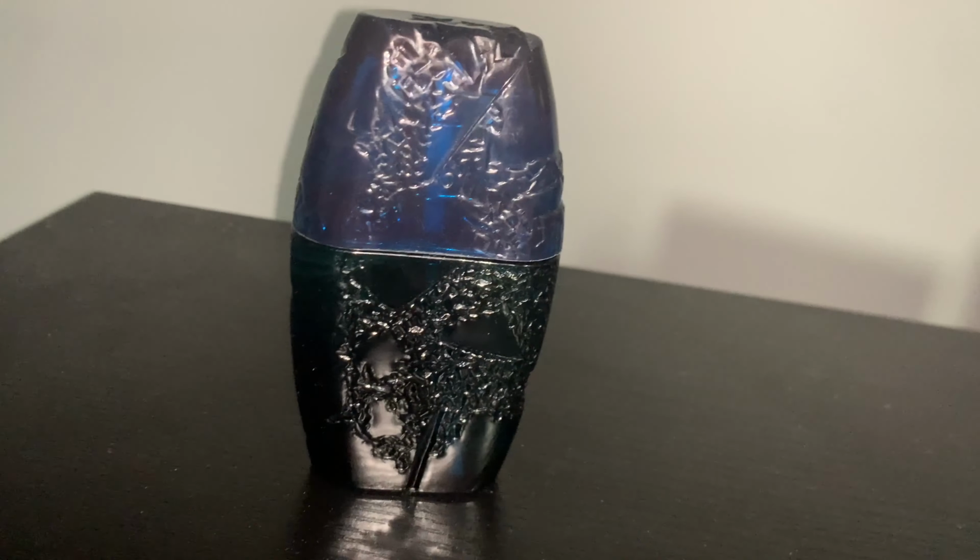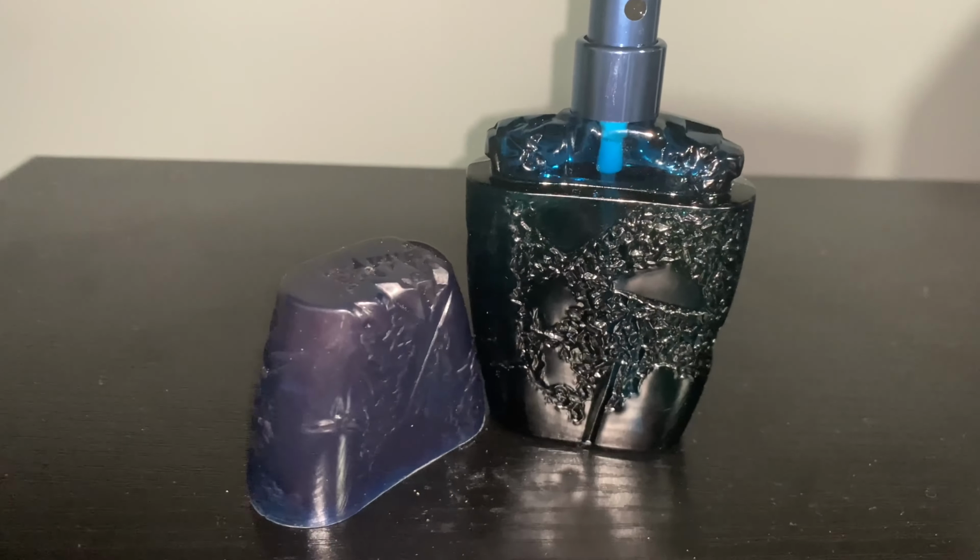93, 90s. We're talking about Guy Laroche Horizon. This is an oak moss, green, fresh fragrance. It comes off oh so slightly aquatic, but it's not. Citruses, green. This is good.